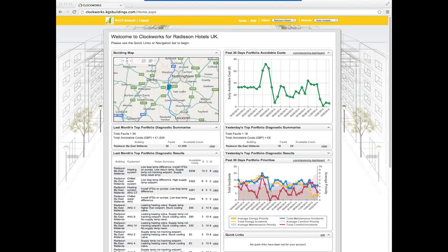And we're tracking those, and where possible, we're allocating a cost of what that issue is actually worth to the hotel and to the bill payer, and whether that's worth rectifying. So those graphs are showing, firstly, we can show by location where the site is. We can look at how many of those faults have occurred over the last 30 days.